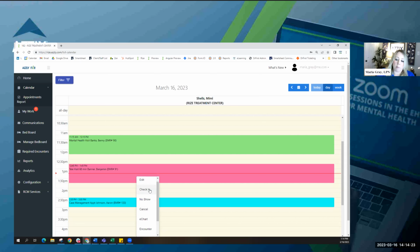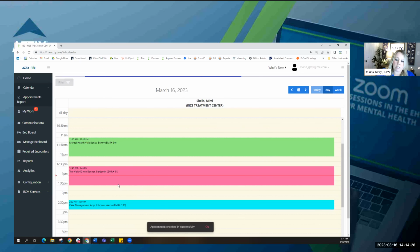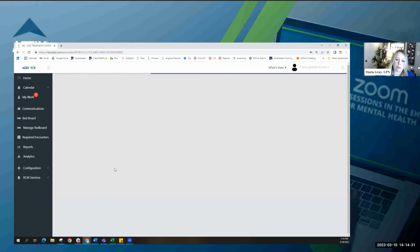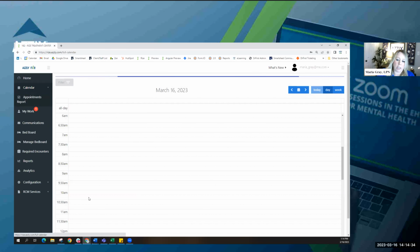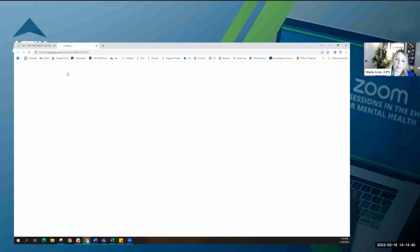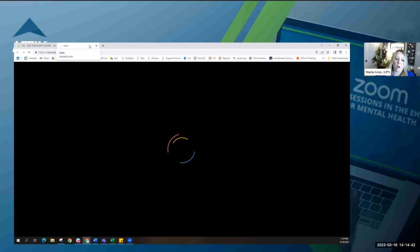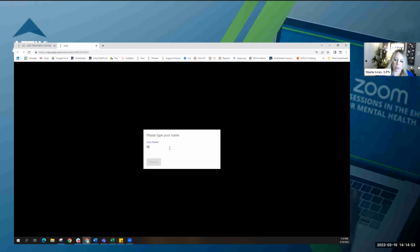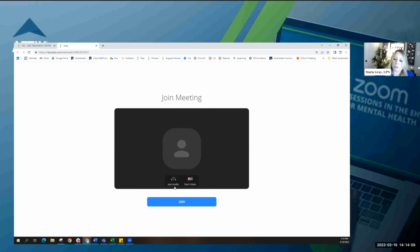So when I am ready to launch my meeting, simply click on the appointment itself and select telehealth. I may want to go ahead and check in my appointment first before I do that, so that I can get my documentation started by opening an encounter. And I'm doing this part so that you can see momentarily what that will look like once the Zoom meeting is launched. So by clicking telehealth, you'll notice that I have a second tab open in my window. Now, when this second tab opens, it's going to ask for me to enter my name, so I can provide the name that I would like to have displayed within my meeting. And then I can choose how I would like to join audio, or if I would like to start my video.